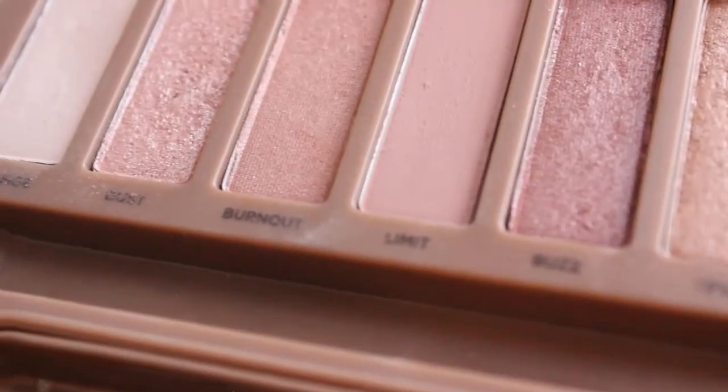After I do that, I comb through them again to spread the product throughout my brow and to give them more shape. Then after that, I use Burnout from the Naked 3 palette and put that all over my eyelids and blend it out.